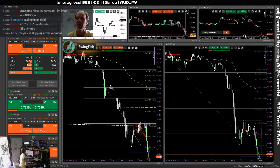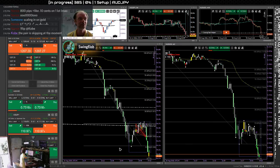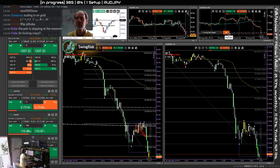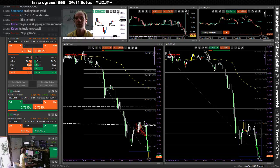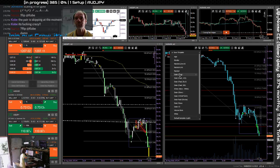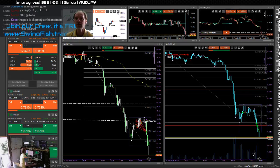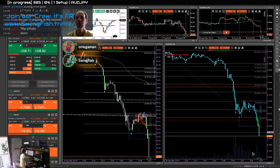Alright, oh come on, now this piece of shit is dropping like a stone. Unbelievable. Even the Nikkei is going back up. My swingfish helper has some problems too. There's my target on AUDUSD. Bam! 35. Holy shit.